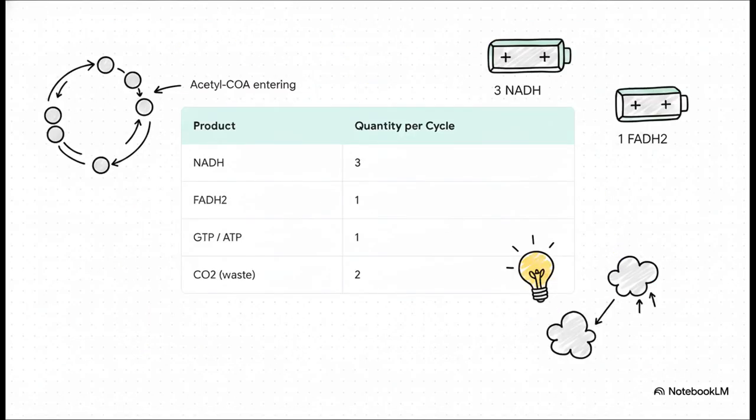So here's the final balance sheet for one trip around the cycle. We've got 3 NADH and 1 FADH2 saved up for later, 1 GTP ready to be spent right now, and we've gotten rid of 2 molecules of CO2 as waste. That's a pretty fantastic haul from just one little starting molecule.